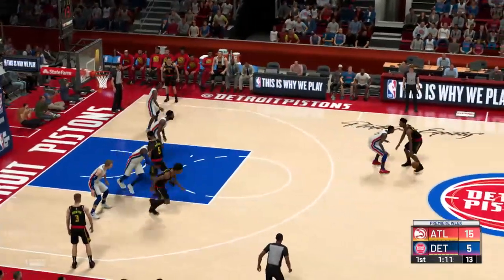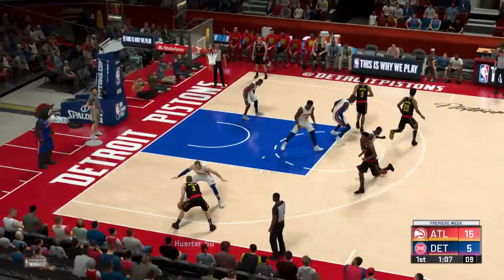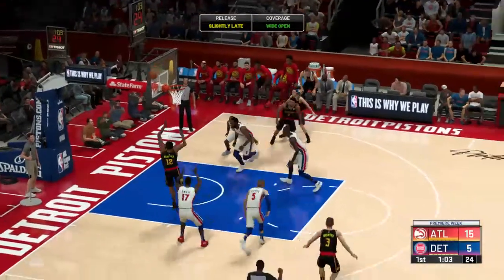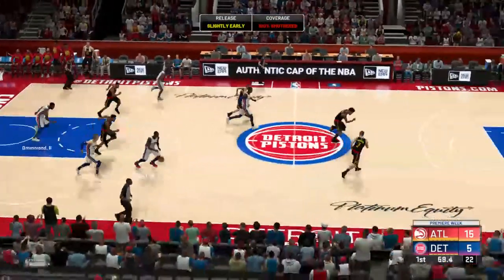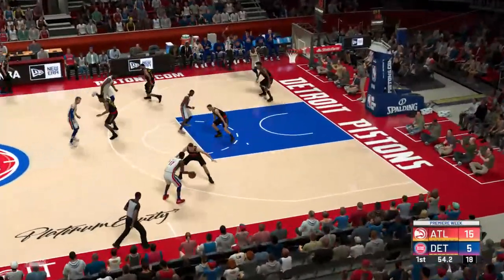Now, here's Hunter. 1:07 left to play here in the first. Here's Herter. Atlanta gets it back. And it's sent back by Drummond. And the coaching staff loves this effort. They want Drummond to keep swatting shots like this.